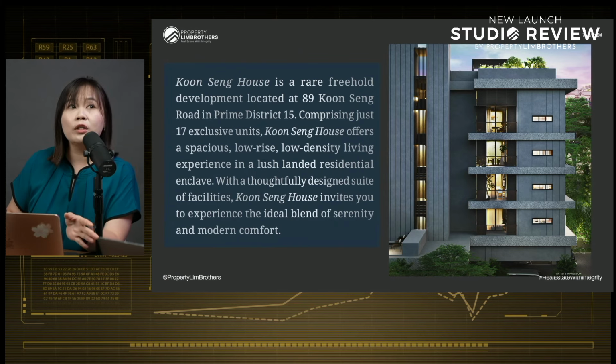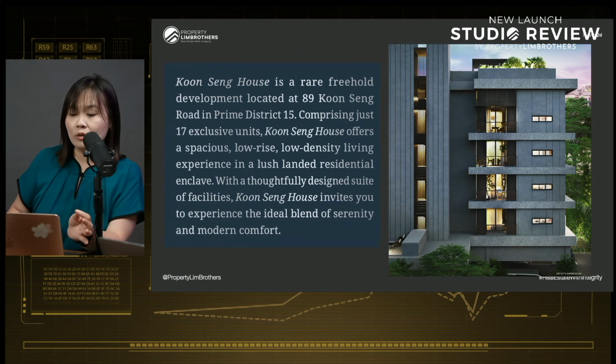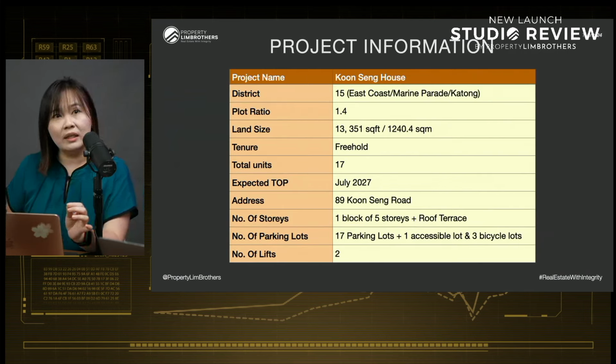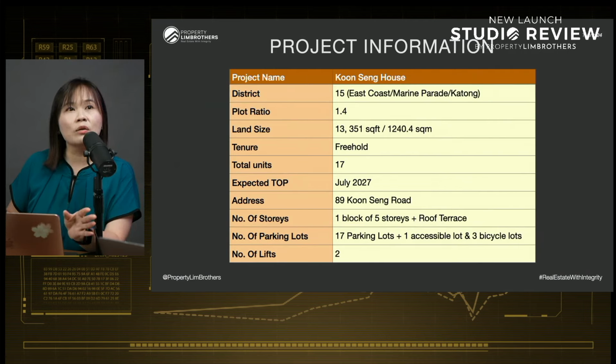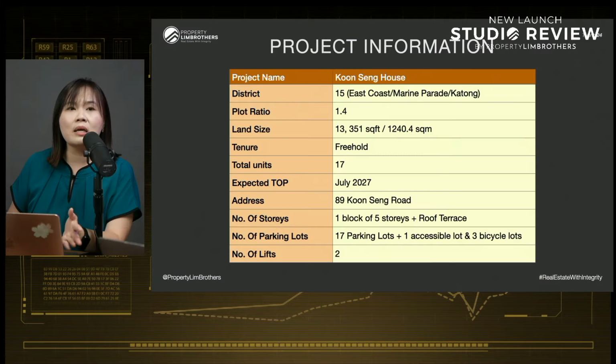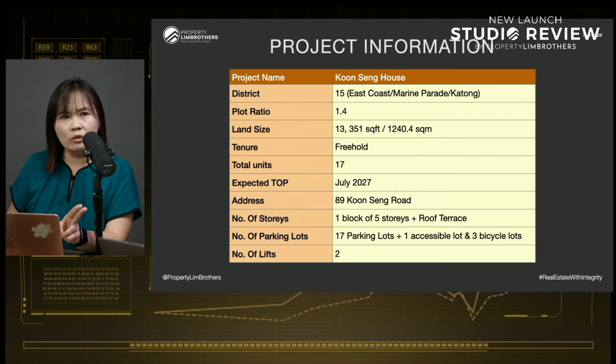So going on, a few things to take note. This is going to be a freehold development located at 89 Koon Seng Road. Only 17 units. The size over here is about 13,000 square feet plot of land. Not very big, but that's quite characteristic of a lot of the developments there. Highest up to 5 stories with a roof terrace. And I think the good thing is that there are actually 2 lifts.